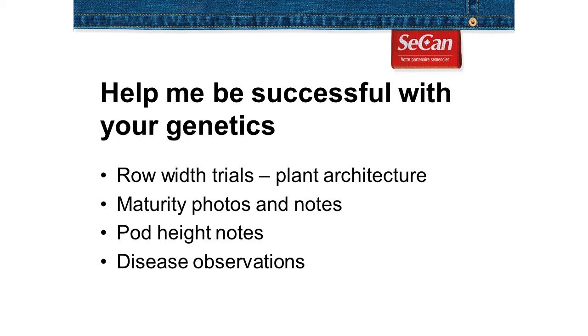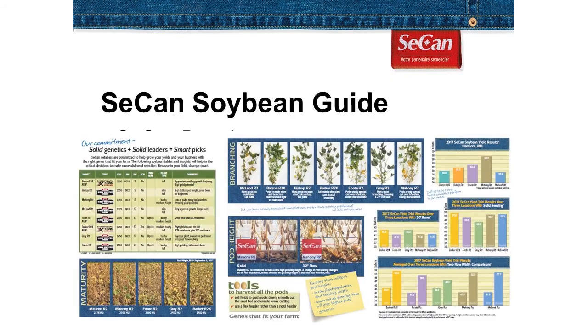Disease observations on a year where you have lots of pressure, it's great because then we can build confidence right away whether our product is good or bad. When you have a really good year with no disease, no IDC, no pressure, then it's hard to really be confident in a new product. But so we like to see some pressure to help build confidence.